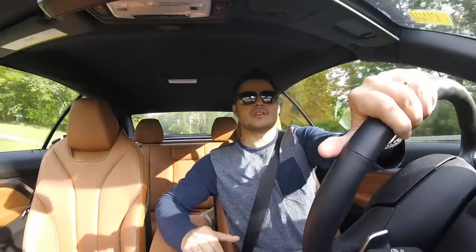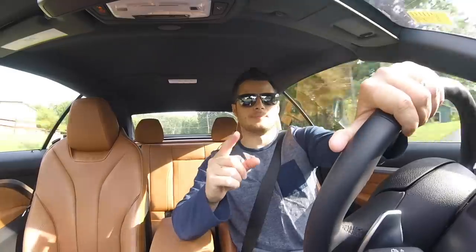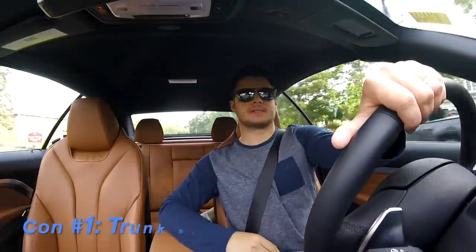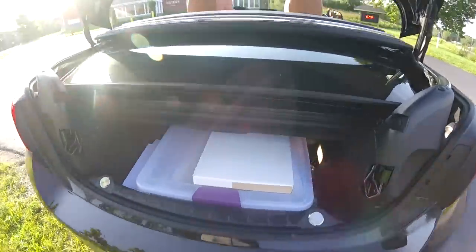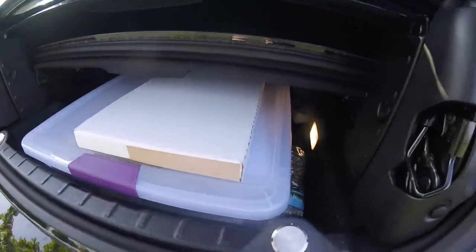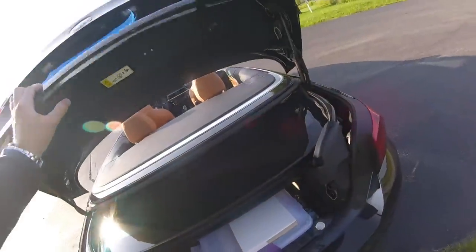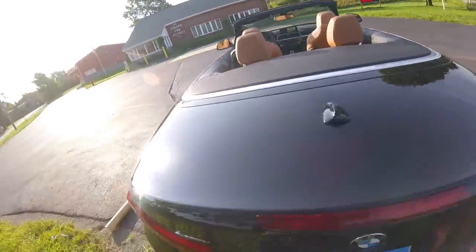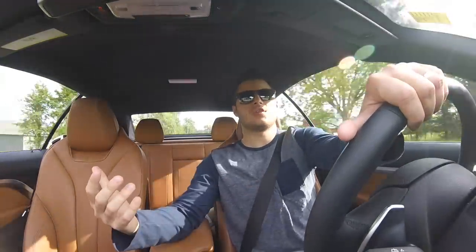So because I like this car so much, we're gonna start with the cons. Number one, no trunk space. Forget golf clubs, suitcases, groceries. The only thing that I was able to fit in this trunk was a very shallow plastic bin. So that's gonna cause some serious issues for anybody who has hopes of lugging anything around with them.